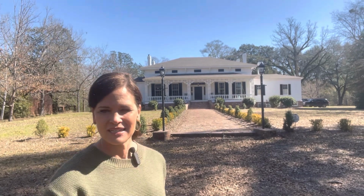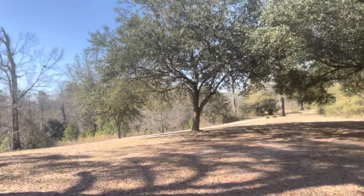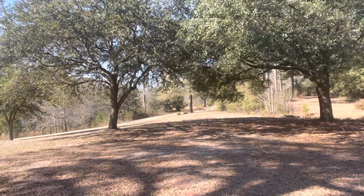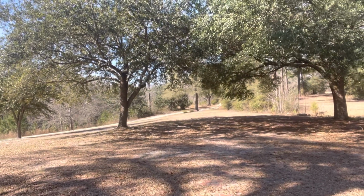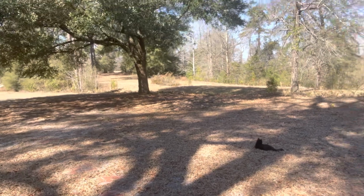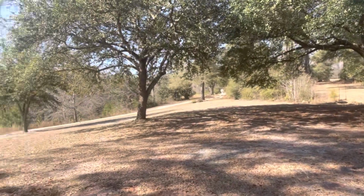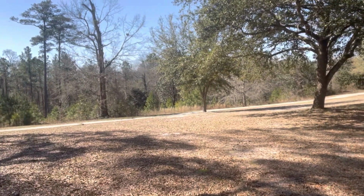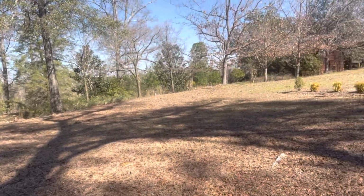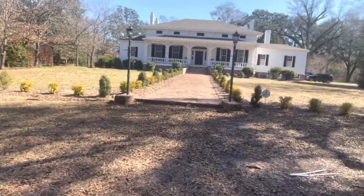And if you can just have a look with me, this is down the driveway. You can see there's a couple of columns there, and then this long stretch with these little brick stepping stones. And it was said that the horse and buggies used to park down there, and then the visitors would walk up this lane up onto the brick walkway going into the house.